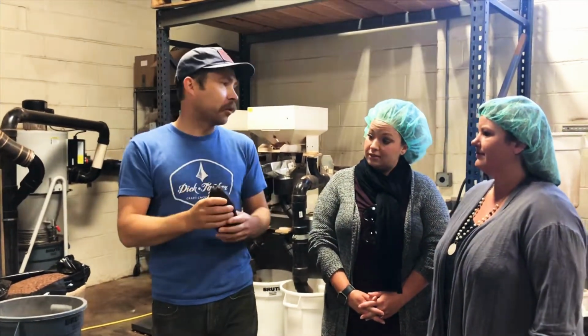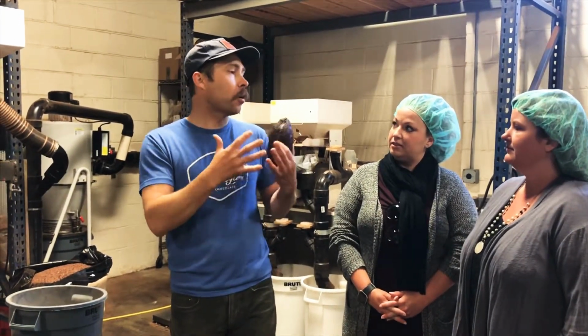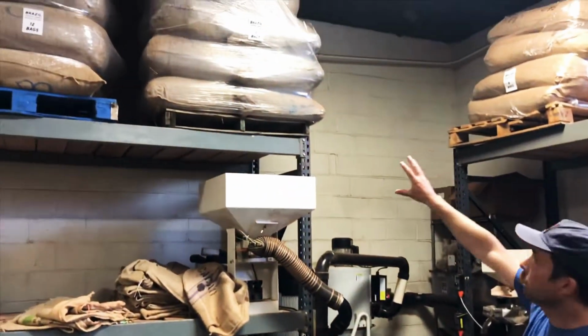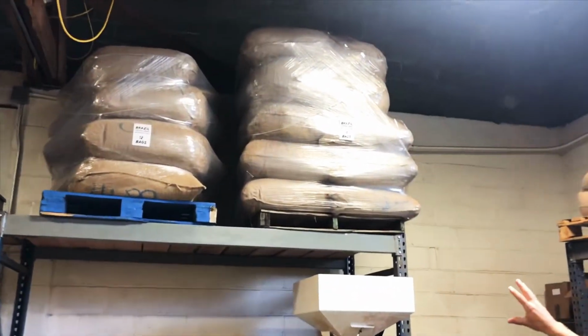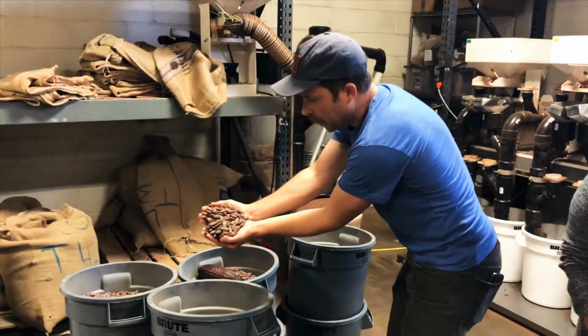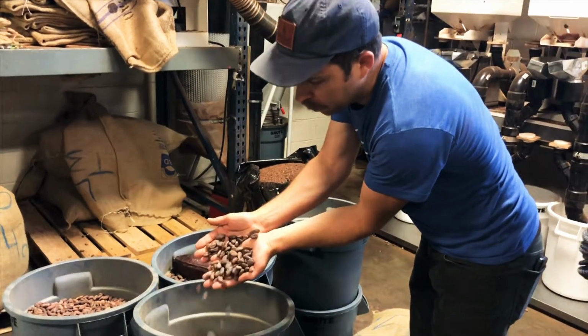It's this wonderful fruit that grows all over the world in the tropical belt between 20 degrees north and south. And so part of our origins, we're sourcing, if you can see up there, some big sacks of cacao that comes from all over the world. We have it shipped over. And then from there, we hand sort all the beans, and these are unroasted, unsorted cacao beans that we're going to turn into chocolate.